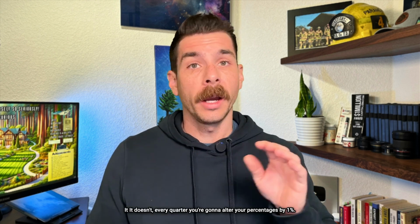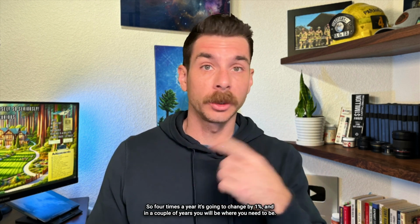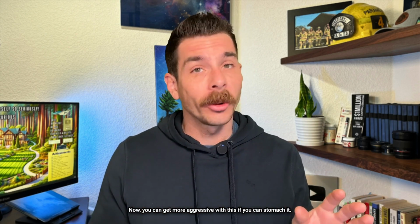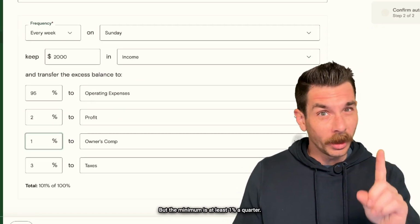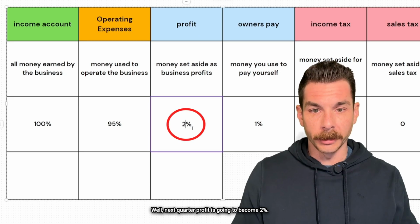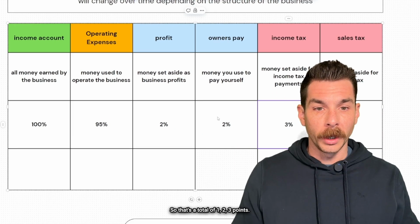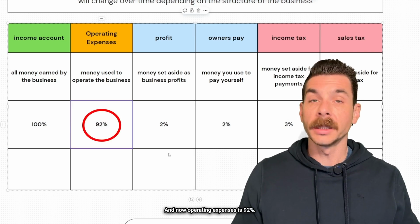No, it doesn't. Every quarter, you're going to alter your percentages by 1%. So 4 times a year, it's going to change by 1%. And in a couple of years, you will be where you need to be. Now, you can get more aggressive with this if you can stomach it, but the minimum is at least 1% a quarter. So what's that look like? Well, next quarter, profit is going to become 2%, owner's pay is going to become 2%, and income tax is going to become 3%. So that's a total of 1, 2, 3 points. We're going to move it down, and now operating expenses is 92%.